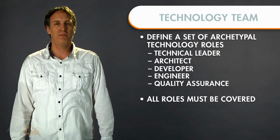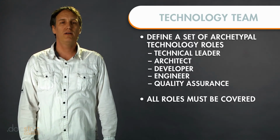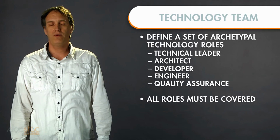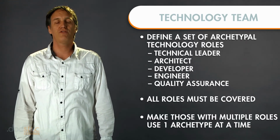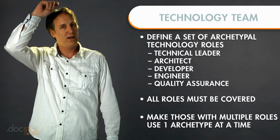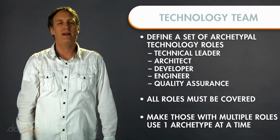Knowing that all the roles must be covered, regardless of the team size, what do you do in the case where an individual has multiple roles? Well, you use the archetypal roles as sort of a forcing function to make sure that the engineer or the architect is only having that one hat on at a time. If the CTO is blurring into quality assurance, they're not talking strategic. They're not talking about product and project management. You need to force them to change the hat to the appropriate role.